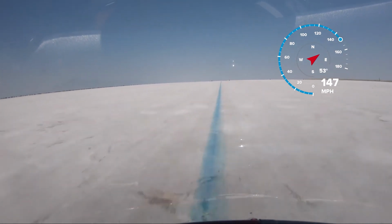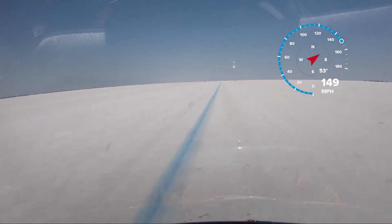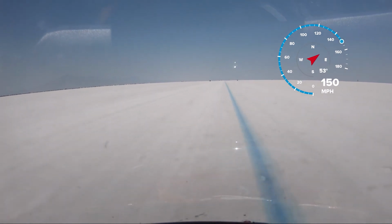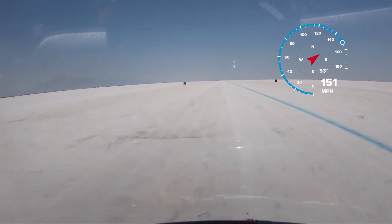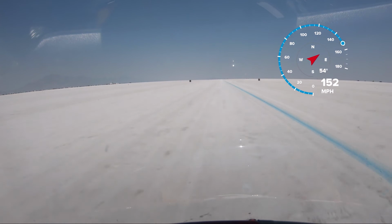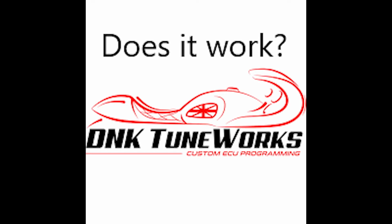And like I said, if you equate that to sea level, that's 165 miles an hour. So I'm very happy with those modifications. I would have liked to have had a couple more tunes to play with out there because there's such a difference between the afternoon and morning runs. But considering what I had and the way the density altitude varies so much, with just one tune, I think it did a really good job for me. So very pleased with that. Does it work? The DNKtune absolutely works.